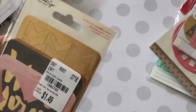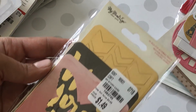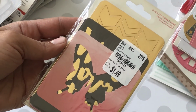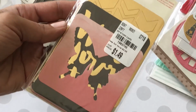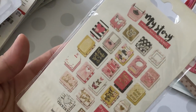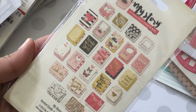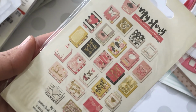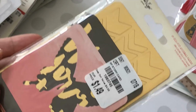And then I also found the 24 die cut journaling cards, and this is also My Mind's Eye, and I really just love the colors and it's just going to be really pretty to work with, and it was really a great price. So this is everything that's in this little package right here. Really, really cute, and it was only $1.49, so great price there.